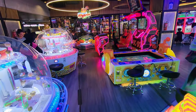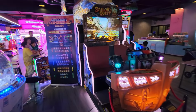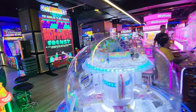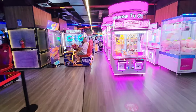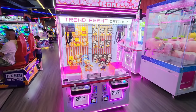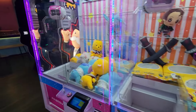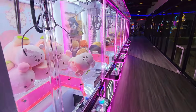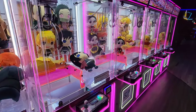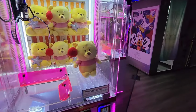Very redemption heavy. But some of the redemption games have a lot more gameplay with them. I saw some actual video games that dispense tickets. Something you just don't really see in the UK. Mostly the arcades in the UK is like hit a button, get tickets. There's not really much value to it. Here there's a bit more value in the redemption, but it's still redemption at the end of the day. But at least the cranes have not bad prizes in them.